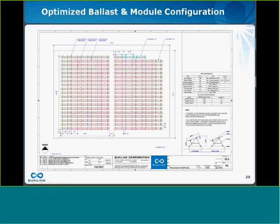And then, of course, the site-specific optimization. If you can see on your screen, this layout illustrates that you can use different ballast block sizes depending on where you are located in the array. So the northernmost row and eastern and western edges may be larger ballast blocks than the interior, which gets you the lowest cost for the project.